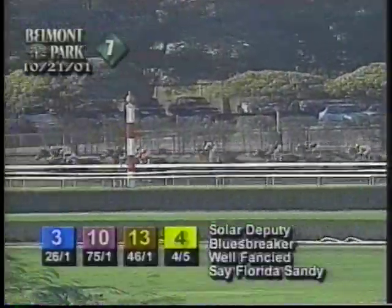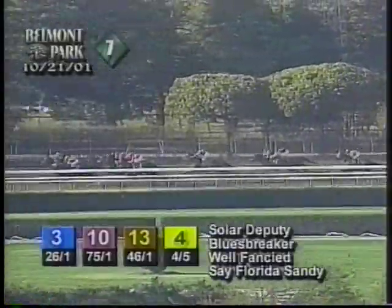And they're off. Solar Deputy comes out in stride. Impeach the Pro is there. So too Bluesbreaker and Well Fancied on the far outside. Say Florida Sandy is away 5th, right there in the thick of it, and takes to the inside. Misty Foxfire is now 6th. Vodka 7th toward the inside. Stalwart Member is 8th, about 7 or 8 lengths from the lead. Then it's Mount Intrepid 9th toward the inside, followed by Blow the World, and 6 lengths back to Storm the Gate, who trails the field.